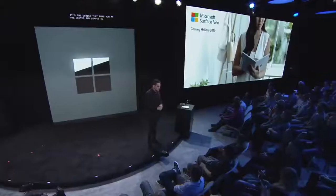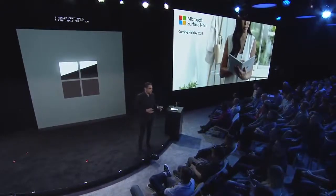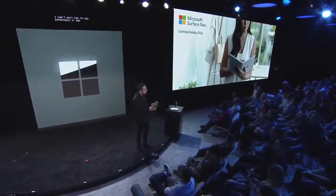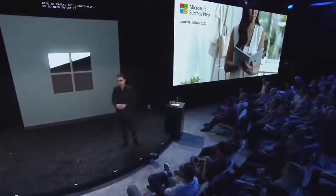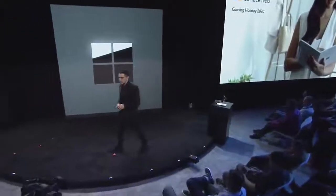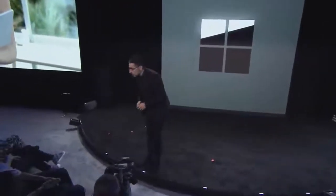I really can't wait for you to experience it. I showed you kind of early, but I can't wait. But we do need to get it into developers' hands as soon as possible. We know that magical experiences are to come off this product, so when you can get it next holiday, it will be perfect. What do you think of what you saw today?